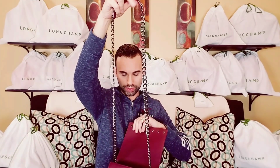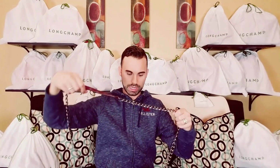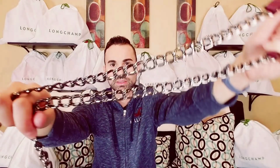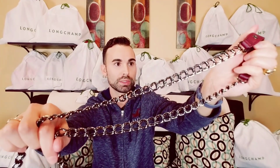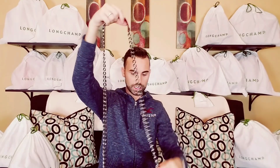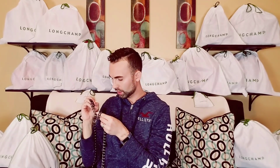Well, this is a thick strap. Look at this. I did not know that. It's that dark gunmetal again. I'm into it. Totally into it. And then the top part has the rivets on it. This is cute. Too bad it's not adjustable though. Yeah, this is really neat. I like this. It's really lightweight. I think the chain's heavier than the bag.